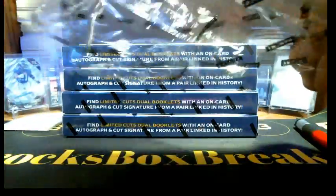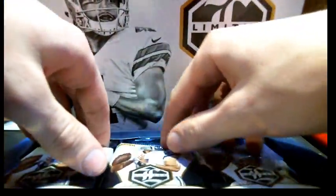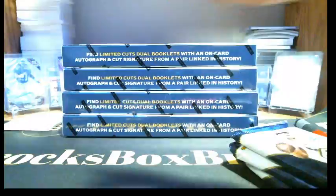All right. First time opening this stuff, so I'm excited. Let's see what comes out. All right, three packs, three hits. So the hit goes there. All right. So we're going to start out with the focuses.